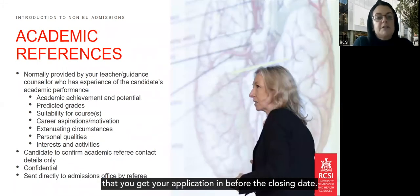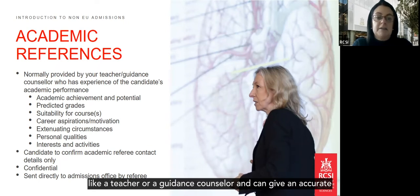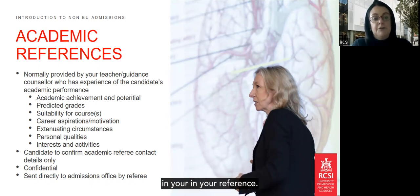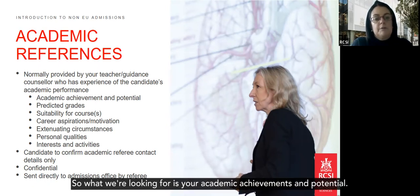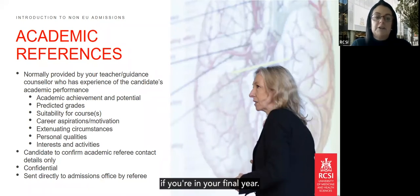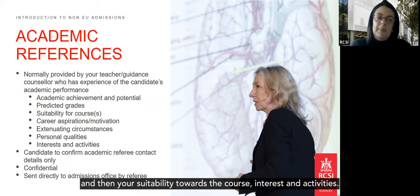For the academic reference, we would advise that you provide someone that you're well known to, like a teacher or a guidance counsellor, and can give an accurate evaluation in your reference. So what we will be looking for is your academic achievements and potential. We would also need your referee to provide predicted grades if you're in your final year, and that will be for all subjects, not just the subject that they're teaching you in. And then your suitability towards the course and interests and activities.